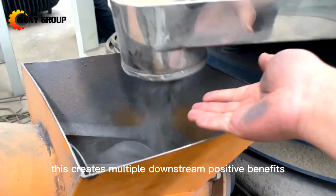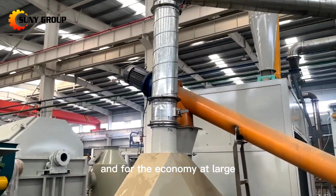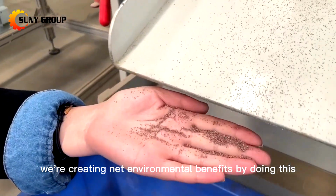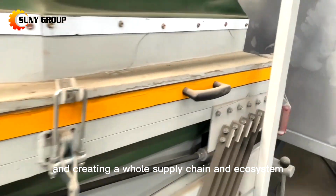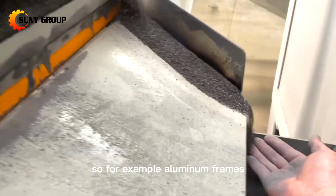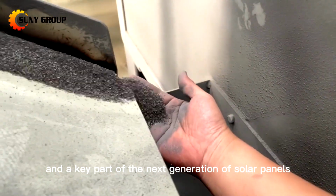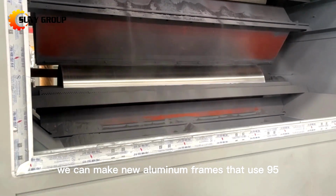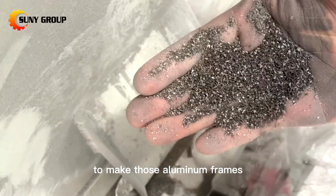This creates multiple downstream positive benefits for the industry and for the economy at large, because now we are creating jobs in the recycling plants. We're creating net environmental benefits by doing this and creating a whole supply chain and ecosystem that can use these materials and process them. So for example, aluminum frames, which are a key part of solar panels and a key part of the next generation of solar panels, by recycling them, we can make new aluminum frames that use 95% less energy than by virgin mining bauxite to make those aluminum frames.